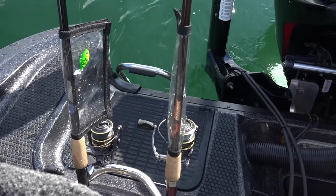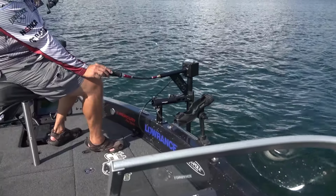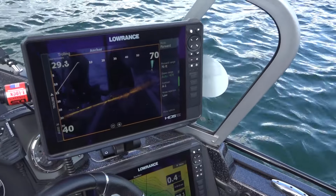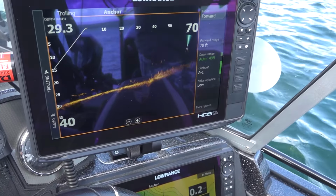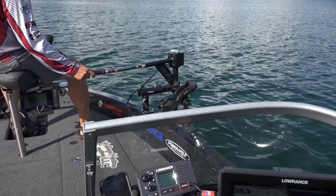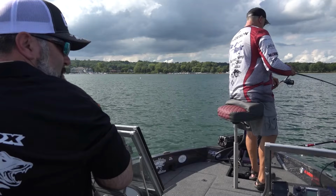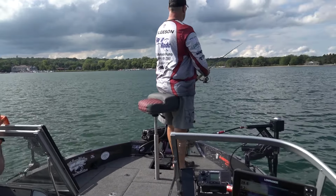So like here I'm turning the direction of my Active Target by just twisting my hand. It's got a little gearbox in here that the cable runs through, and the cable runs through the pole so it's not hanging in the water. It turns the transducer around to whatever direction you want it to go. That's awesome. It's a slick setup. They just came out at ICAST with their new model of brackets, which is a little easier to use, but super convenient. This was actually a prototype.